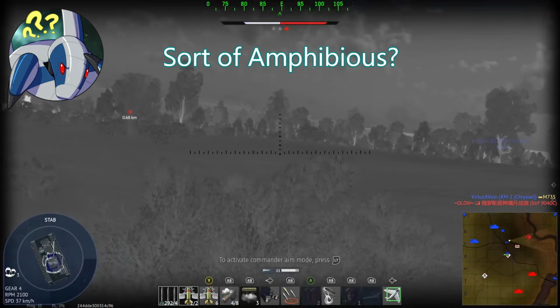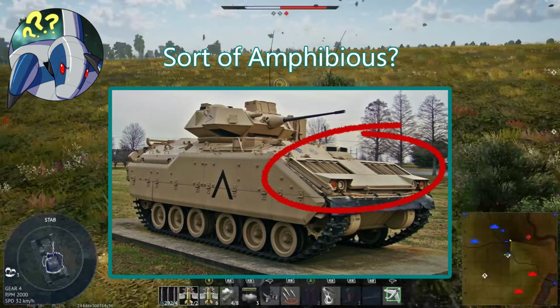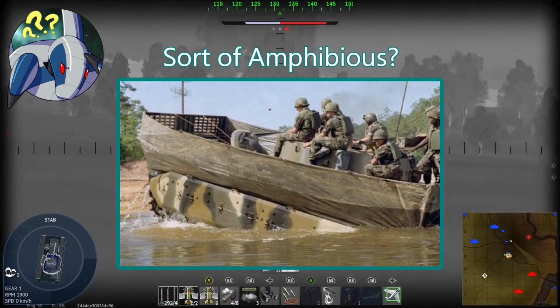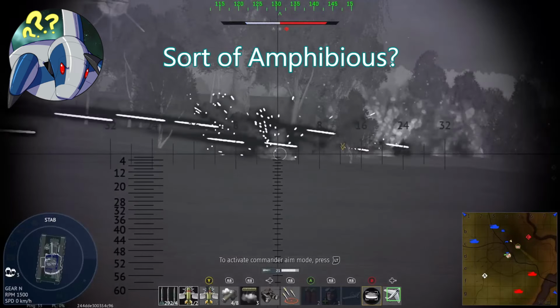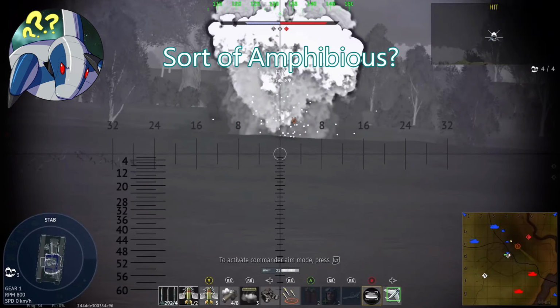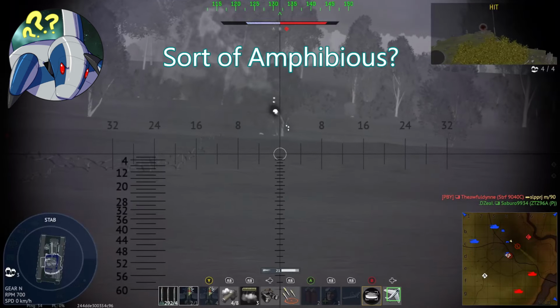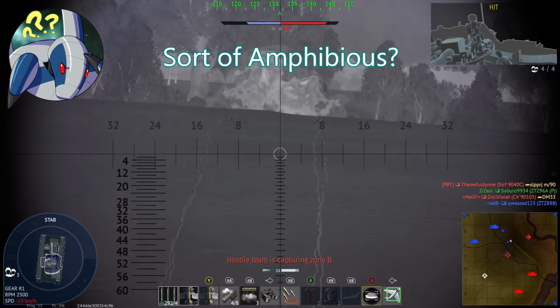The original version of the M2 Bradley did have a trim vane on the front of the vehicle that could be extended out and a flotation skirt that ran along the sides. This could technically be used for amphibious operation, however it was kind of impractical, so it never really got used. In fact, it was so unfavorable that the Army essentially deleted it. In all of the up-armored versions, the additional armor packages both deleted the trim vane on the front and removed the flotation skirts along the sides.